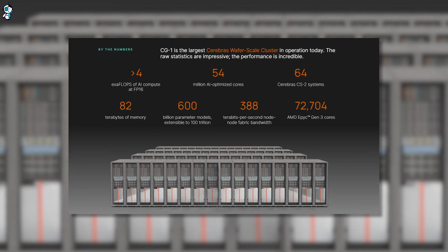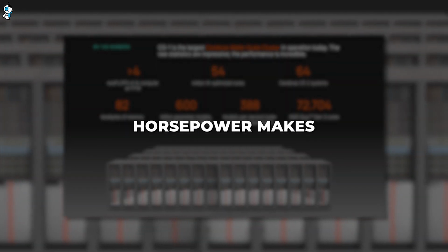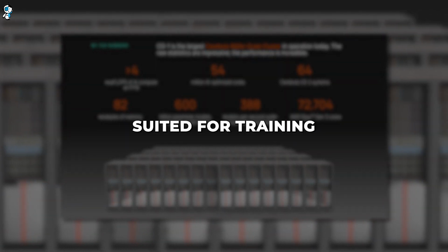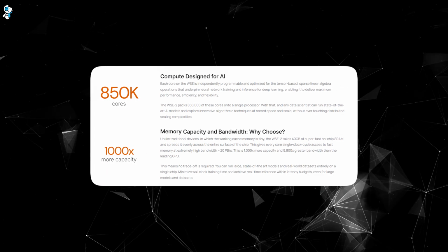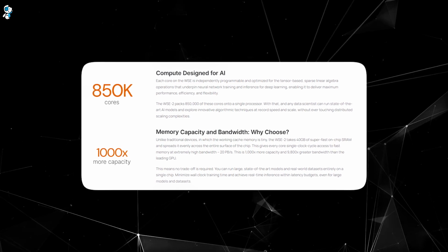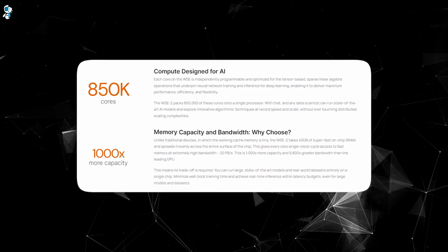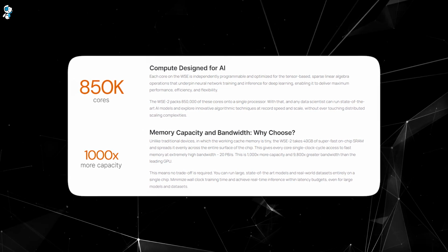That's 2 quintillion floating point operations per second. This raw computational horsepower makes Condor Galaxy 1 perfectly suited for training huge state-of-the-art natural language models. In fact, Cerebras says each WSE2 chip can natively support network models with up to 600 billion parameters, and they can scale beyond that to trillions of parameters by using multiple systems in parallel.